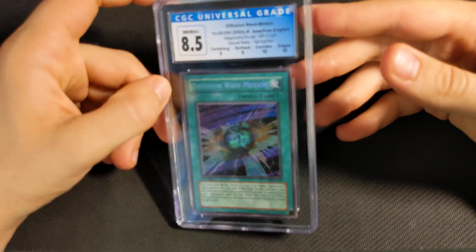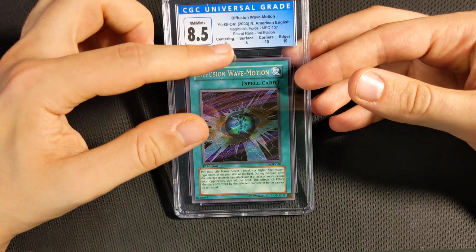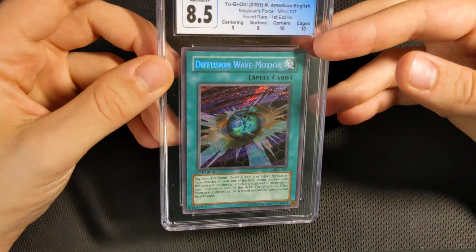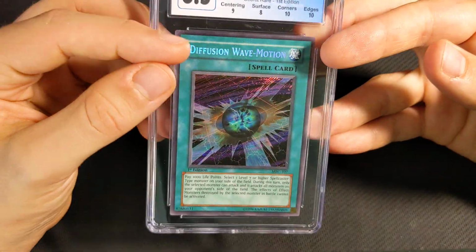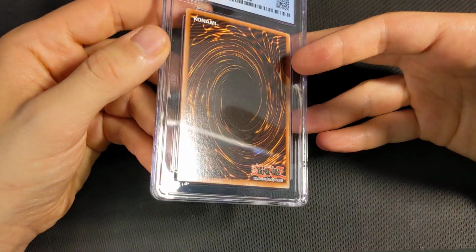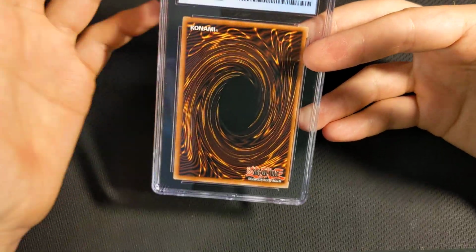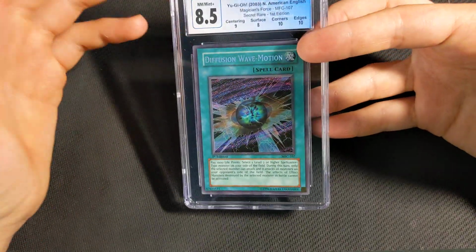Next up, we have a couple of diffusion wave motions. This is actually the copy which I thought was the better copy, but it got an 8 on surface because it has some print dots, which you guys might be able to see, just like some speckles on each side of the card. Aside from that, it's really, really clean, but it's just got speckles, which you often get with MFC, to be honest.